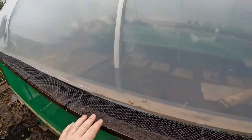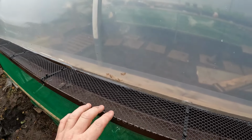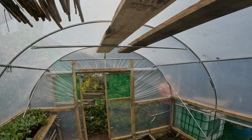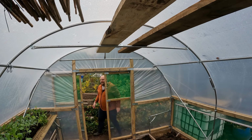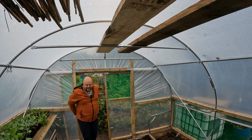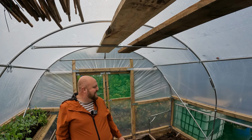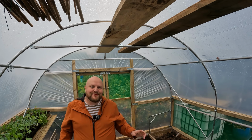That's not a bad job, you know. I just kind of crimped it across there, and yeah, there's a little bit of flex in it, so I might have to tack that down or something, but yeah, that'll do just the job. It's so good to be ticking off those jobs, and like I said, they might seem little, but they do add up to the bigger picture. But I've got so much to do that I'm trying to tick them all off.